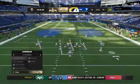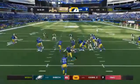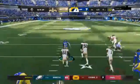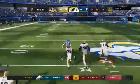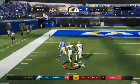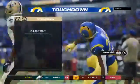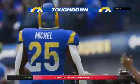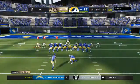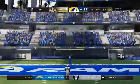They're backed up here with a 1st and 20 now after the holding penalty. A give. This is Michel. Big hole at the 30. And some room to maneuver. And he'll get into the end zone. Touchdown, Rams. Sony Michel, 85 yards. And the Rams have taken the lead. Extra point by McCrane, up and good. And that makes the score 14-7.